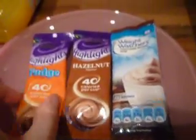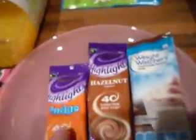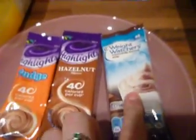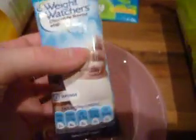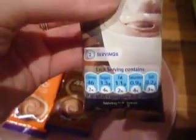These are hot chocolate drinks, and basically you just add boiling water to them. This one's 40 calories, this one's 40 calories. This is a Weight Watchers chocolate flavoured whip, so you add it to milk and it makes 2 servings. Make sure if you're making it for yourself that you actually weigh out half the powder rather than making up the whole 2 servings at once, because I find that if you do that you tend to eat both servings. So that's what I do.